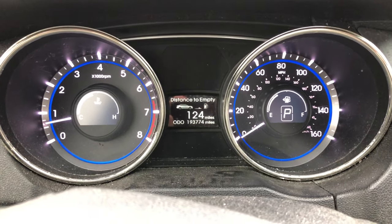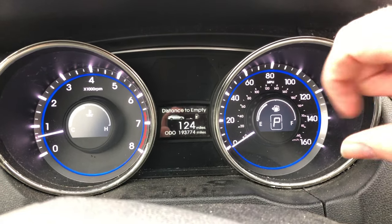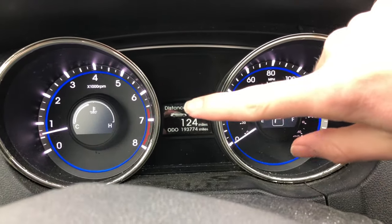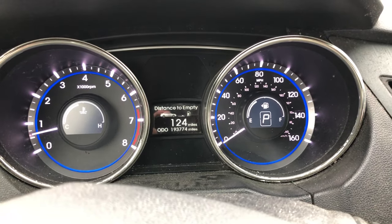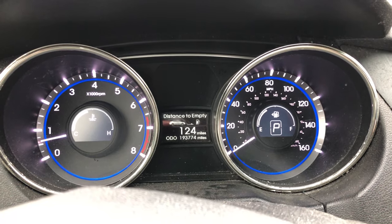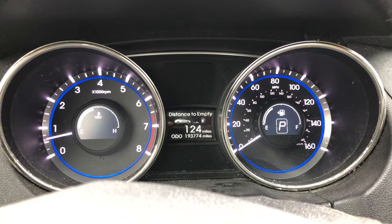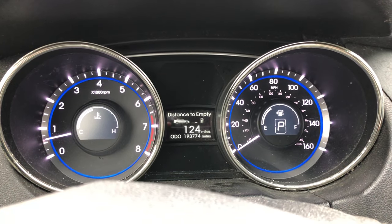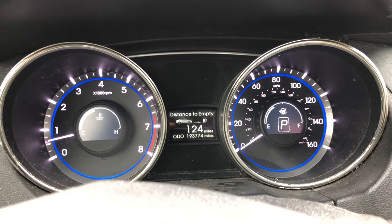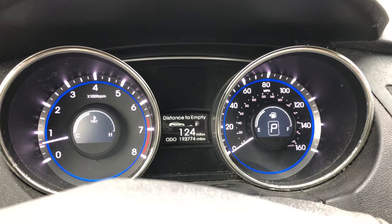Moving to the gauge cluster of the 2011 Sonata, as you can see, it's a very nice overall look. You have these two very large gauges and a little screen in the middle. Currently, it's displaying your current fuel range. This is 124 miles to empty. This vehicle has pretty good MPG, I believe in the high 20s. I will get that information later in the video. Nonetheless, it's an overall nice, appealing look in the gauge cluster of this vehicle.